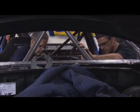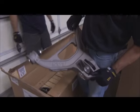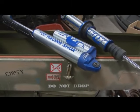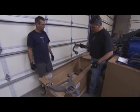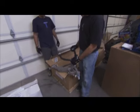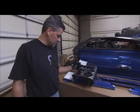The team already has a donor F-150 completely pulled apart. So that's what you'll get if you go buy a Raptor at the dealership, it'll come with all this. Fox shocks, special extra long arms. These things are like 4 inches longer than the regular F-150. Look at that, here's the upper arm. It's like 3 inches longer than the stock one. Pretty cool. I'm really glad we got this prototype cup holder though.